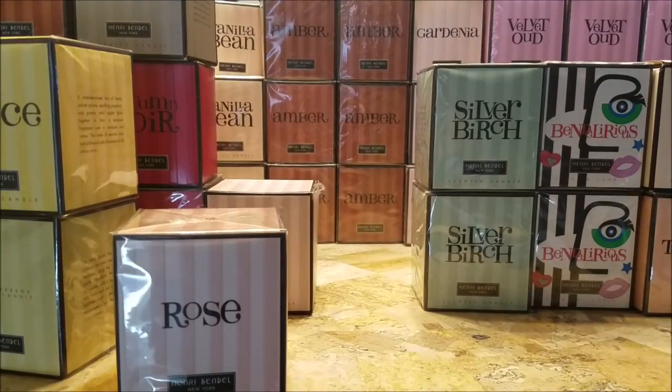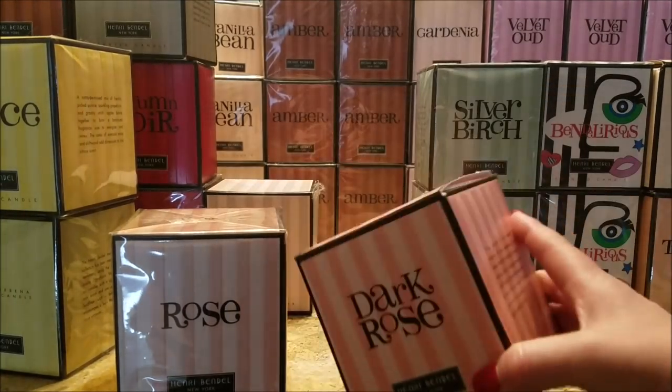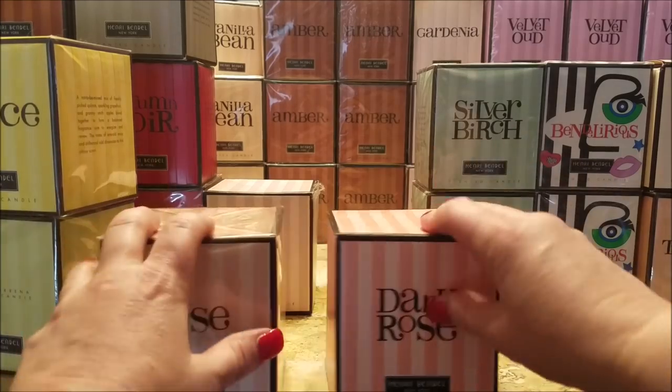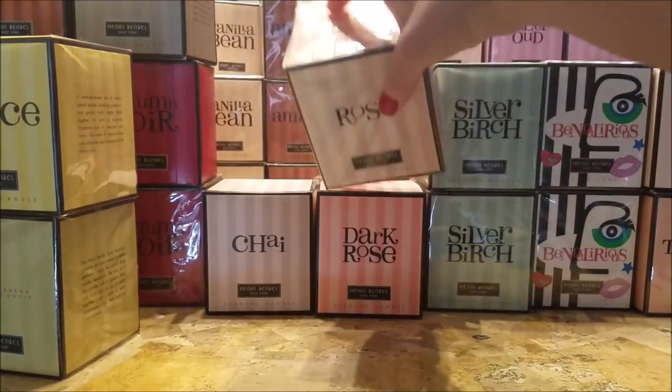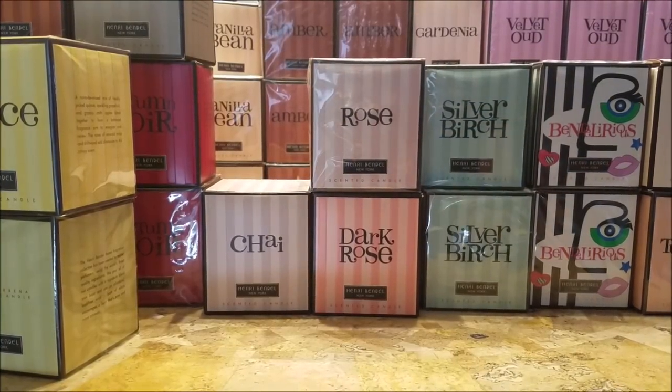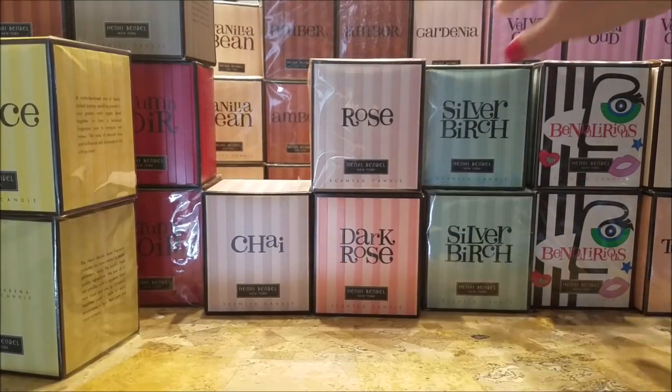Now, I got Dark Rose right after they discontinued Velvet Oud, and I was hoping it was going to be a reincarnation or an improved version of Velvet Oud. But no, to me it was just blah. It wasn't rose. It wasn't Velvet Oud. There was nothing special about it, and on top of it, I found it very light. So I may be burning that one soon, because I plan on burning a bunch of rose candles probably in February.